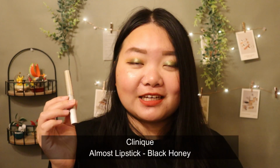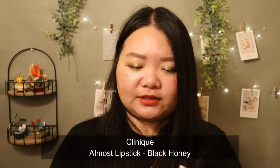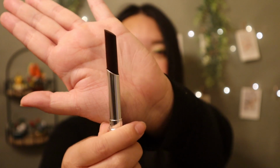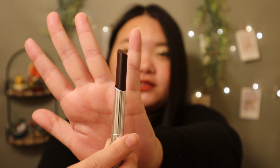My last 2 products are lip products, and I have, this one is a repeat, my Clinique Almost lipstick in the shade Black Honey. I'm probably gonna have to mark this on a piece of paper later. This is how much I have left, which is quite a bit. Yeah, it's almost, it reaches the 2nd digit on my pinky. I just thought of that meme, anything but metric. Maybe 4 centimeters, 5 centimeters.